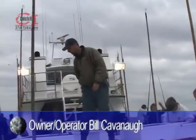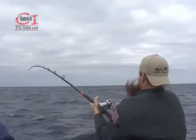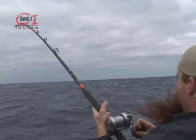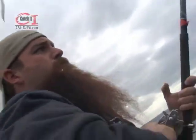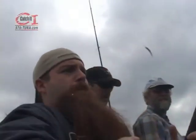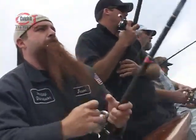And we've talked a lot about Bill Cavagna. There he is, up on the tanks, chumming up a storm and getting those fish sucked into the stern of the Pacific Queen. Bill's not only a fine gentleman, but one of the finest skippers in San Diego. And I tell you, you get on the Queen and you are insured one heck of a great trip. As these guys, well, they need no convincing. They know it after this trip.